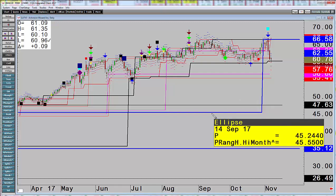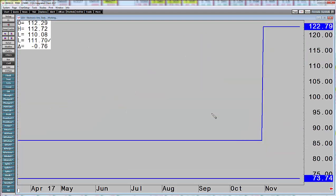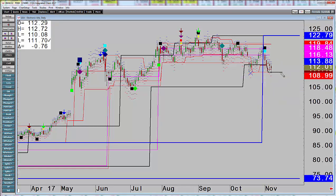And if we look at EA Sports, we have a very similar situation. They also beat their results a while ago now, but we haven't taken out this final support of 110.31. So the game sector is very much on our radar screens.